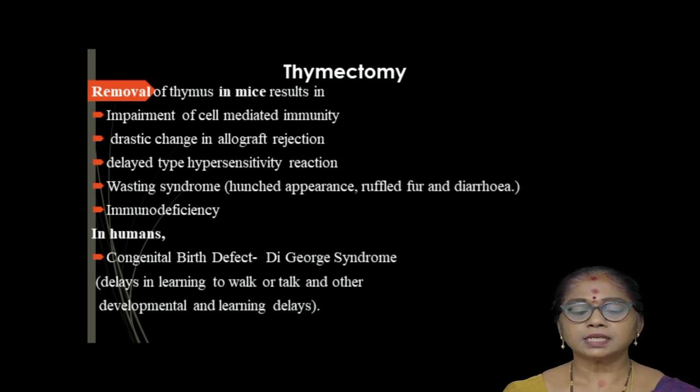That means wasting syndrome leads to a hunched appearance, ruffled fur and diarrhea.